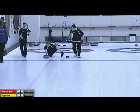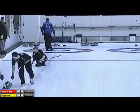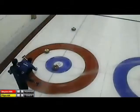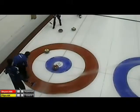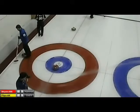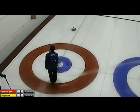It's a little interesting that they're going after that stone repeatedly, because the Meyer stone is on the back of the tee line. Yes. Flippo can get in there and freeze on it or sit in front of it. I was thinking the same thing. I think if he throws a freeze in there, it's going to be really, really hard to remove. And they've been throwing great draw weight this whole game. And here we go. Speak of the devil. Okay, you're clairvoyant.